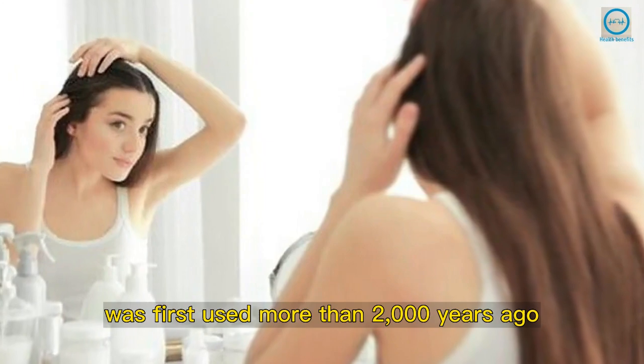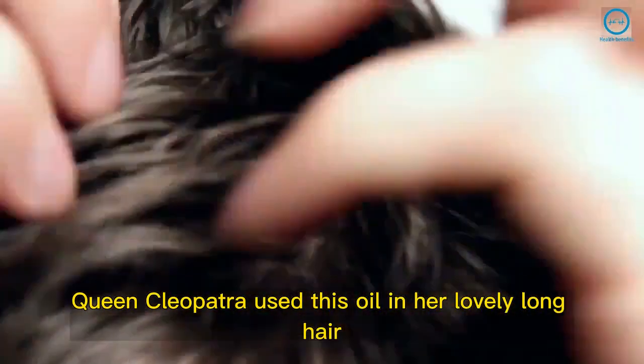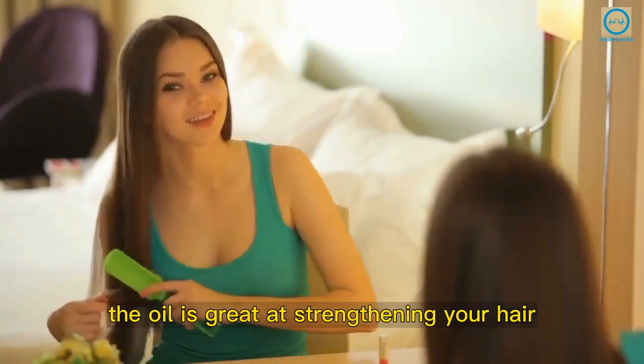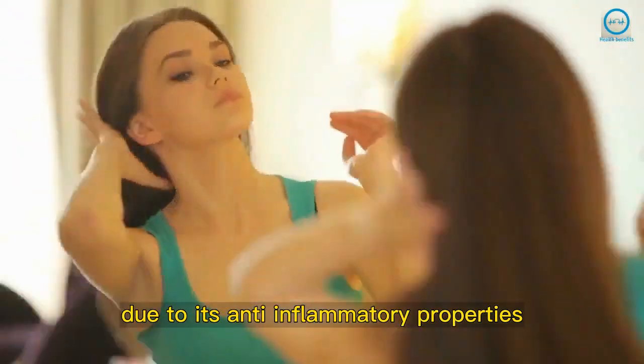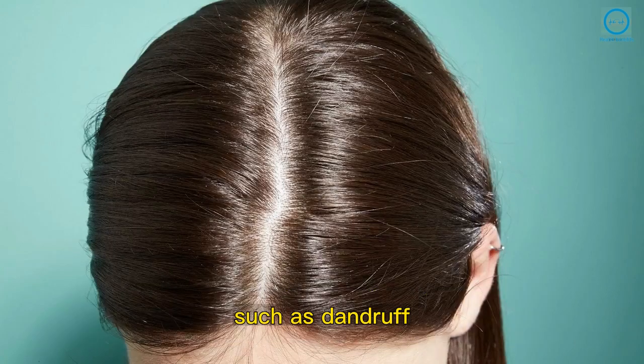Treats hair. Did you know that black cumin seed oil was first used more than 2,000 years ago? Queen Cleopatra used this oil in her lovely long hair. The oil is great at strengthening your hair and promoting new strand growth. Due to its anti-inflammatory properties, black cumin seed oil can relieve certain scalp problems, such as dandruff.